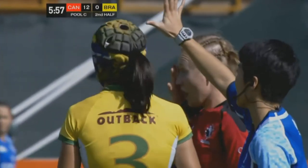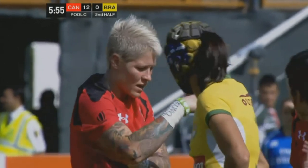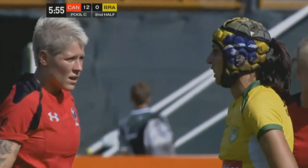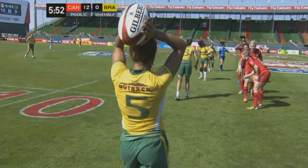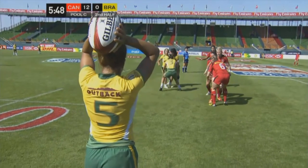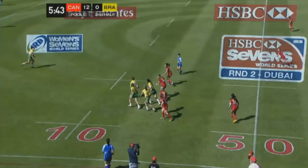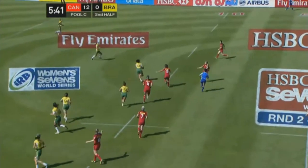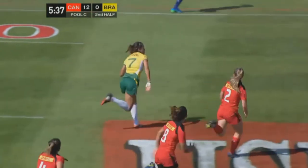South American champions for 9 years consecutively are Brazil. They finished 9th on the Women's World Series. Quarterfinals last year here, where they lost to New Zealand by 40 points to 7. Made the plate semi and lost to Spain by 7 points to 5. 1,409 registered players in Brazil, but they've got something like 31,276 participants. So there's plenty of people playing the sport in Brazil.